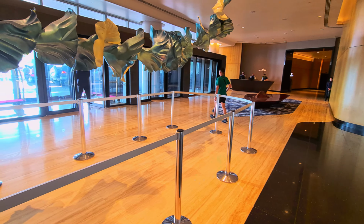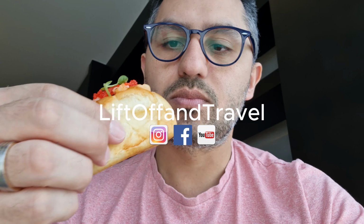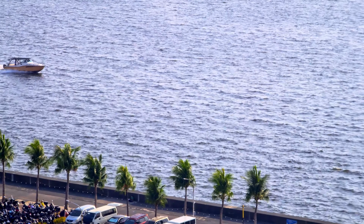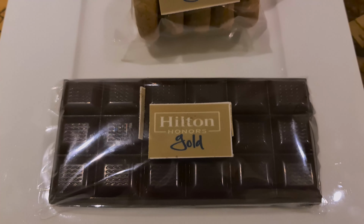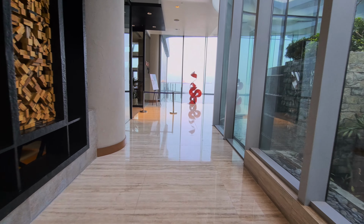I'm staying at the Conrad in Manila. Conrad Manila is next to the bay and a short walk from the Mall of Asia, which offers lots of shopping and endless restaurants. The property is part of the Hilton group, and as you can see from the architecture, it certainly is a 5-star property.